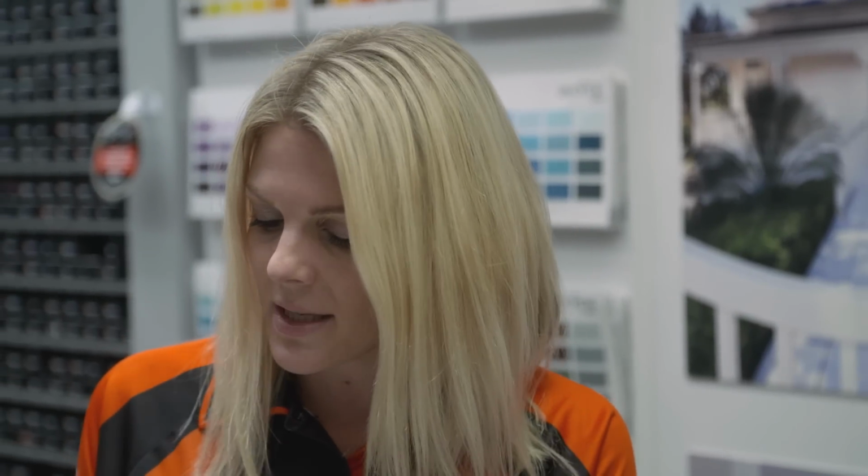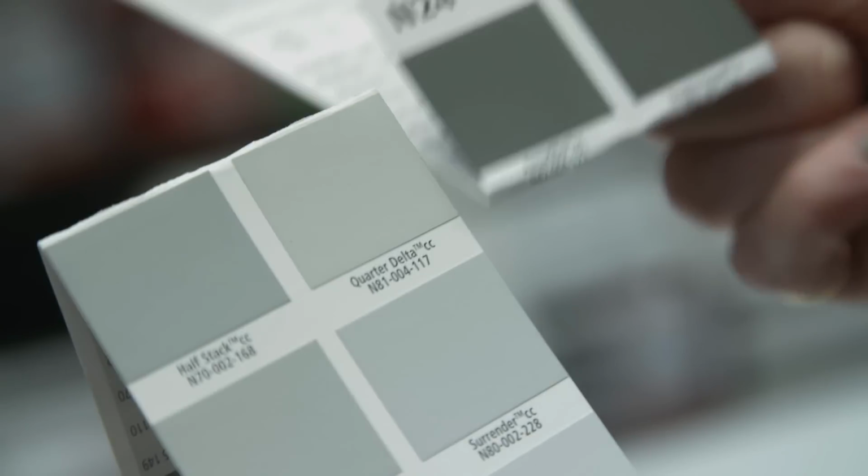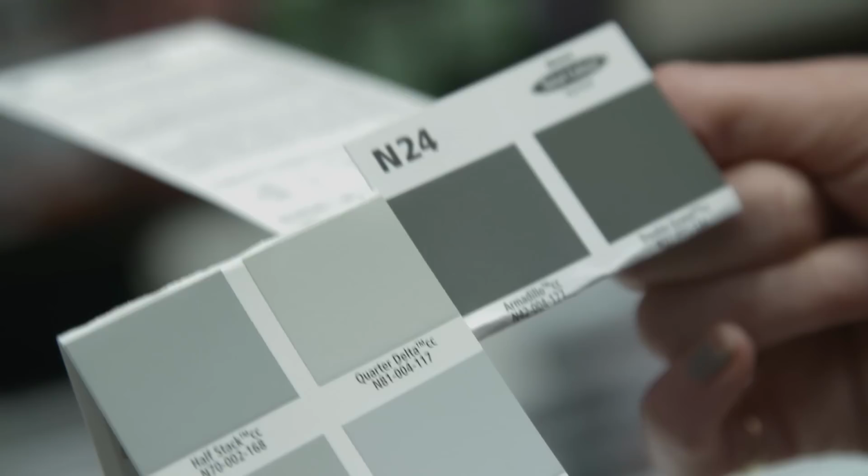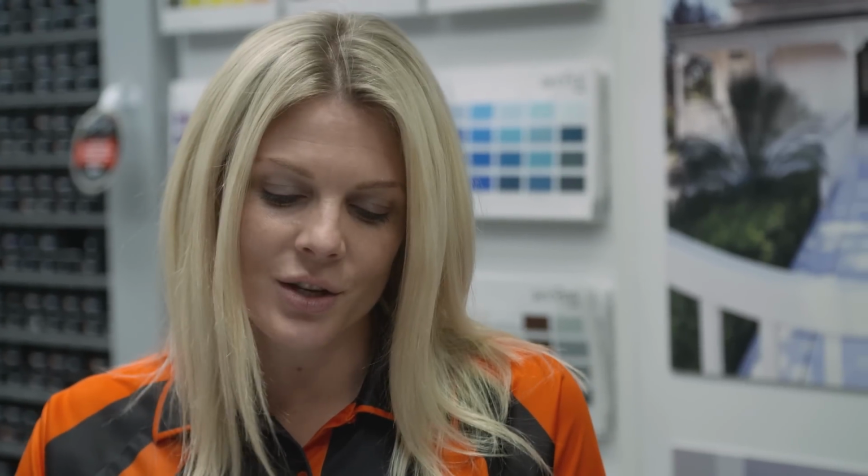So we've got the paint swatches here you chose for your house. They're beautiful and it's a nice grey, pale grey tone. So I feel like we could go slightly warmer in your house, and I'd actually like to go darker than this tone as well, just to give a little bit of impact when you walk into the house.